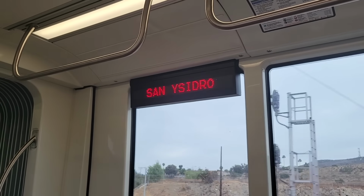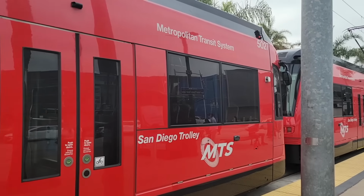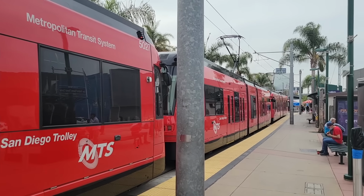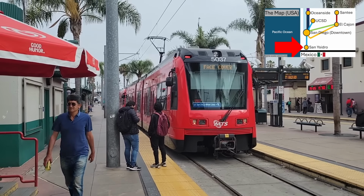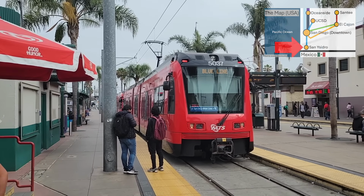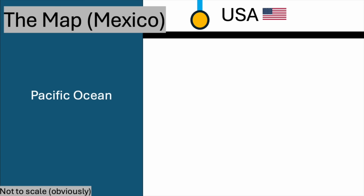And thus, I had made it to San Ysidro, the closest rapid transit station to the US-Mexico border. This is the second busiest station on the entire trolley system, with almost 18,000 passengers each day, some of whom are tourists like me heading south of the border. So let's do this one more time.